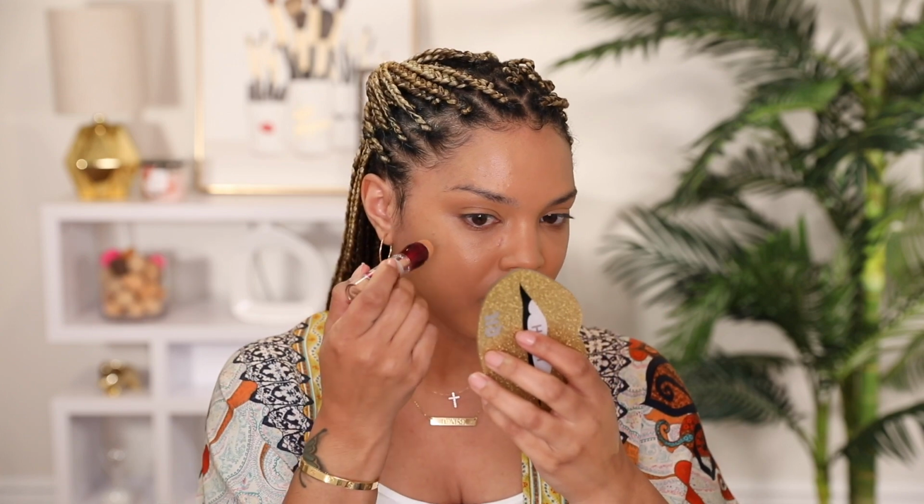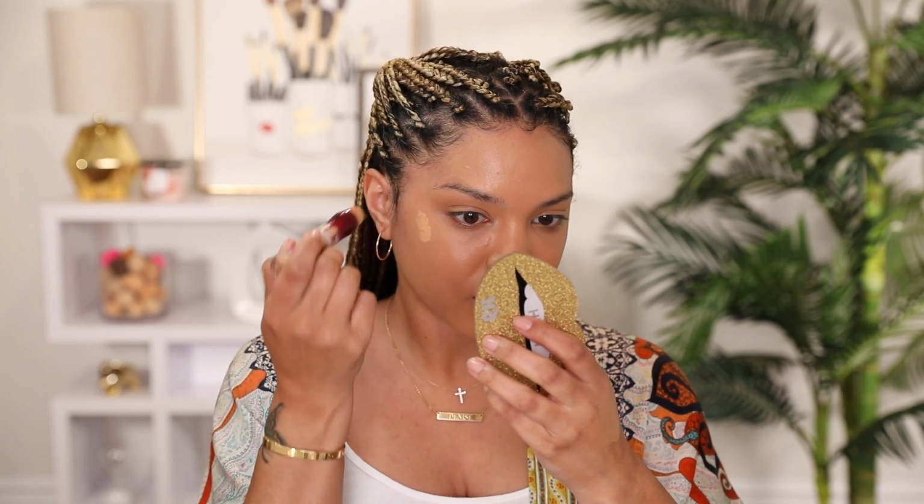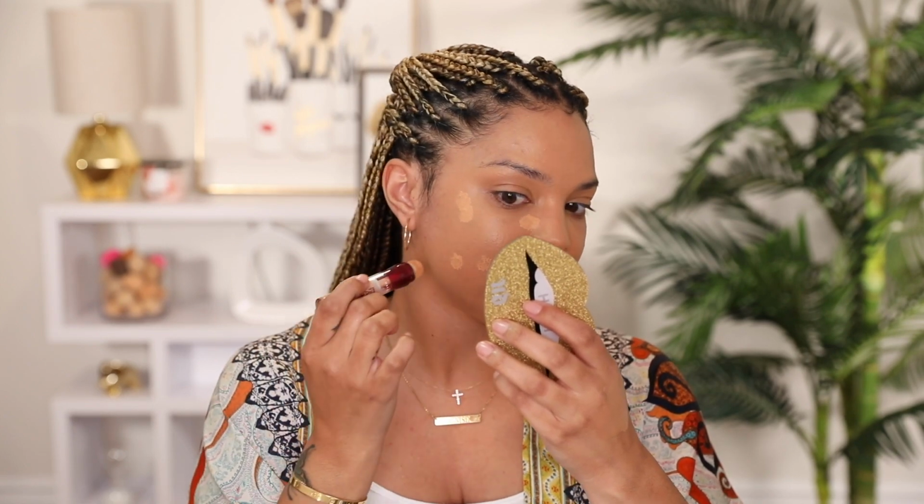So now that I feel like I have a good base, I'm going to go in with my concealer. I'm going to be using the Age Rewind. Now, this is just going to give me a little bit more coverage on any areas that I feel like are peeking through, but I don't want to go over it with more foundation. I'm just going to press that. And what I do is I let that kind of just sit on my skin for a few minutes so that it kind of dries down, because that definitely gives you max coverage. So basically all of those areas.